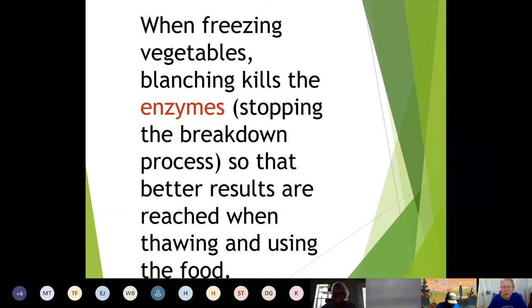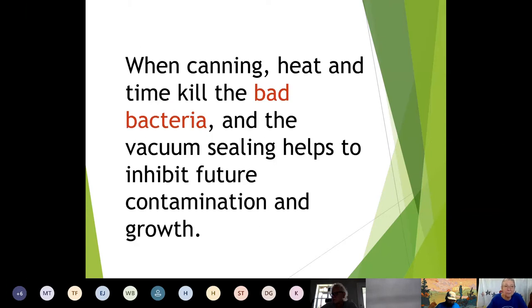When you're freezing, you want to blanch things because it actually kills some of the enzymes in the food. And what that does is it helps when you're thawing the food to make it a little bit better, less mushy. If you freeze it without blanching, it's going to be a little bit mushy and broken down more than if you blanched it first. So that's the case where we're trying to get rid of an enzyme.